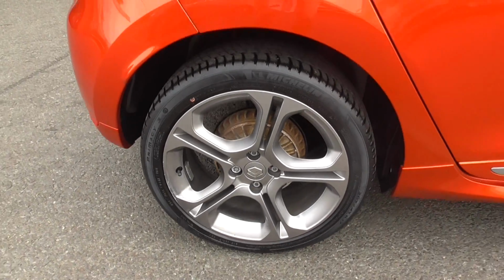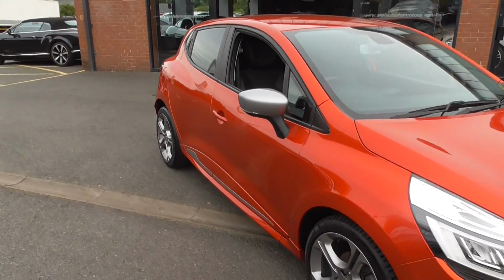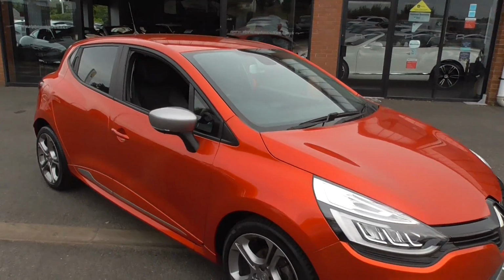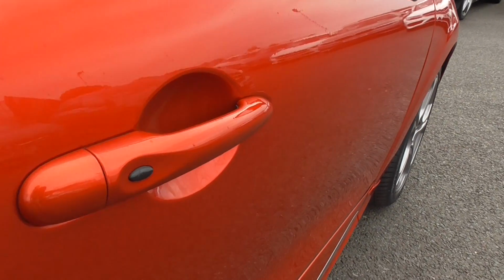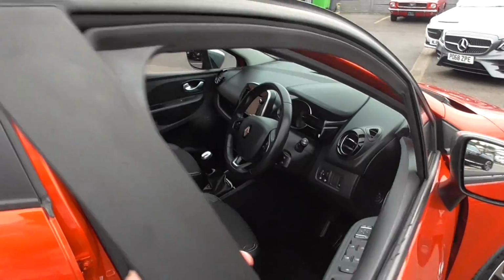Passenger side mirrors are the same as the driver's, and they're both in fantastic condition. All in all, what a very nice motor car indeed. So thinking about fuel efficiency, these are a 60 miles to the gallon plus car. There's the little hand button on the handle. Press that, it locks it. As you can see, I put my hand in, unlock it, and there we go.